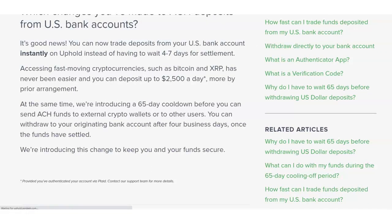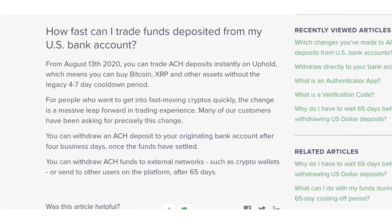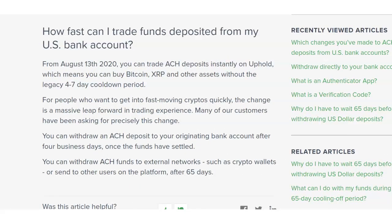So check this out here. How fast can I trade the funds deposited from a US bank account? You can do it pretty quickly, actually sooner than you think. And this news actually came out in August 2020. You can trade the ACH deposit instantly on Uphold, which means you can buy Bitcoin, XRP, and other assets without that 4 to 7 day cooldown period.